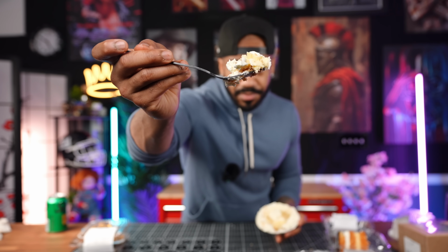It better have a graham cracker booty on here. Let me just, yep, yes it does. Okay, here we go. I'm a key lime pie person, bro. This is good. It's good. Way better than your average grocery store. In that mindset, this is very good.